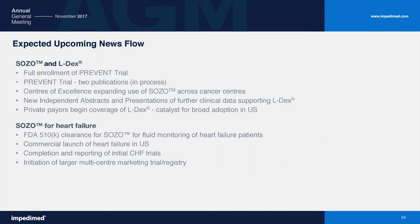Expected news flow. We'll fully enroll the PREVENT trial later this year. We're less than 30 patients from full enrollment. We'll get our interim data out this year. There'll be 2 publications coming out. You'll see some centers of excellence announced who expand beyond just their current Medicare patient population. There'll be a number of new abstracts and clinical data coming out. We fully expect when all of this is in the market, we'll start to see private pay coverage coming out for our LDEX in the cancer space.